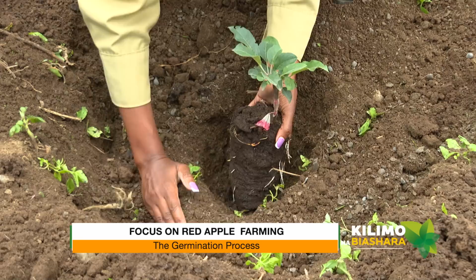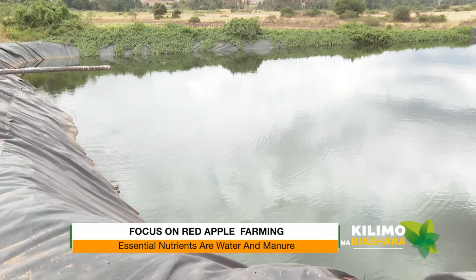Now let's get into farming of this apple. How does the germination process happen? What happens from the beginning? So first of all you need land, you take a grafted seedling, and within 9 months it will start fruiting. Then you need to make sure of the source of water, because this tree, I'm telling you, Linda, you only need water and manure, period.